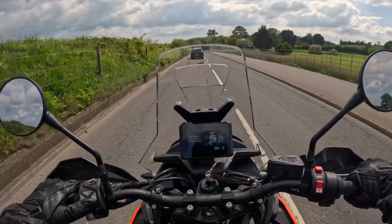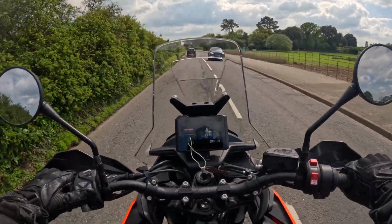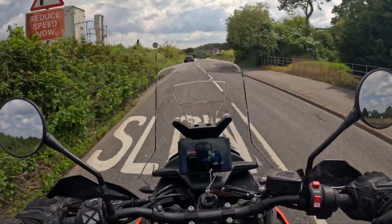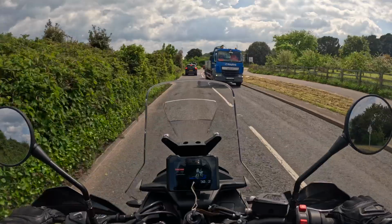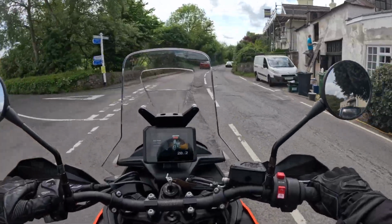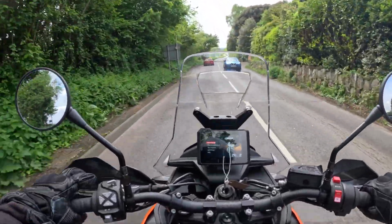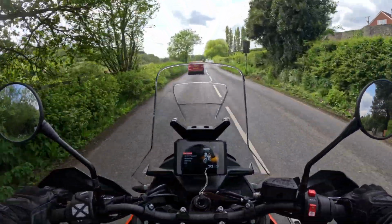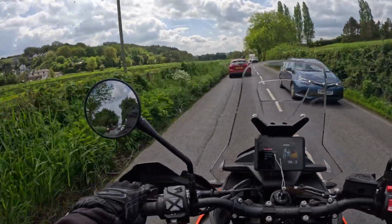Messing with the rider mode seems to be a bit of a faff, if I'm honest. So I've just changed it to rain mode now. That's definitely dulled down the bike and the throttle response. That was very noticeable right away. Okay, so I'm going to try the rally mode then. Those throttles confirmed. I'm very cautious now because I know that this affects how much slip and traction control on the rear wheel, and I don't know what the settings are, so we need to be cautious there.